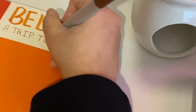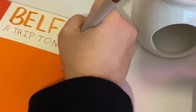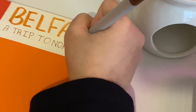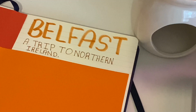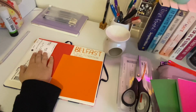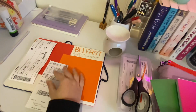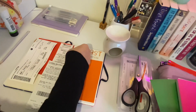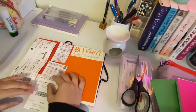Here I am also creating the title of the journal, which is Belfast, a trip to Northern Ireland. This is just to remind me where I went. I went to the capital city of Northern Ireland, and here I am placing my tickets and seeing where they will look good. So on the left hand side I put all the tickets.